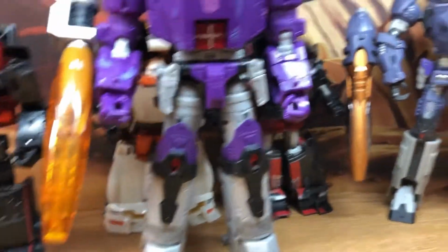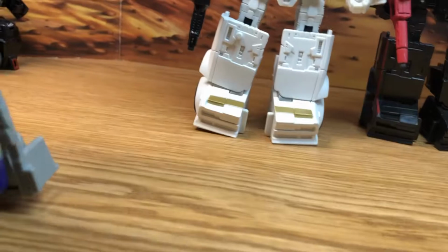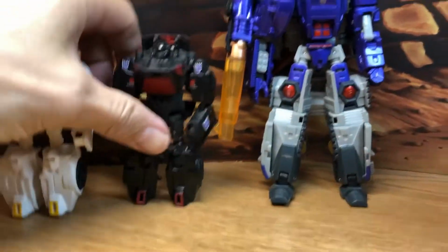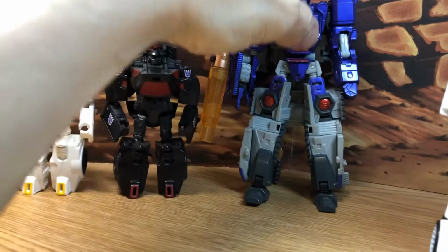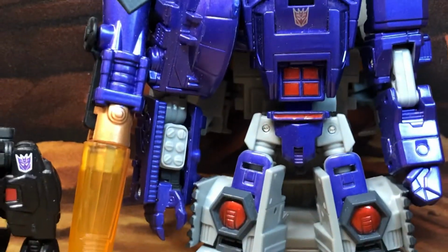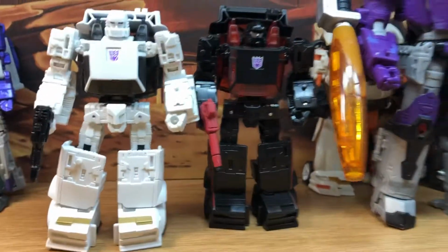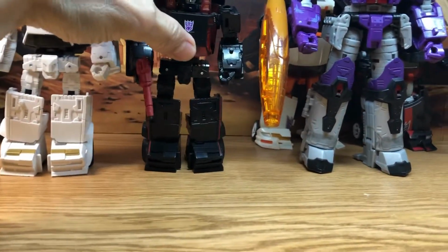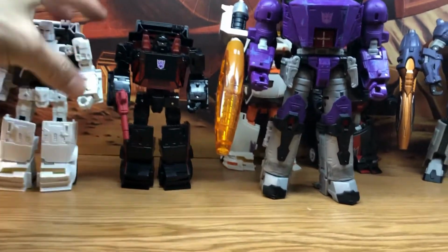And since I have it here, the Chug. This was the Chug. This was the Asia exclusive Galvatron with the nice paint finish. So you can see how this looks nice, but this is now an old toy line. It's still nice because it has like this nostalgic feel to it. And this figure wasn't particularly that great, but that's my point. But now it's about the new figures, which is here, the War for Cybertron.